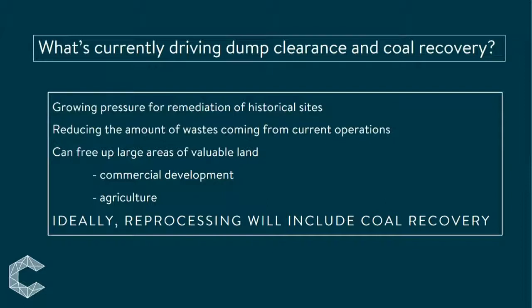Clearing waste dumps can free up large areas of valuable land suitable for agriculture or, increasingly, commercial development. There are many instances now where spreading urbanisation has meant that former mine and dump sites now occupy land that, once cleared, can be of considerable value. In land-starved countries, growing population means that the land has become increasingly important for agricultural purposes or housing.